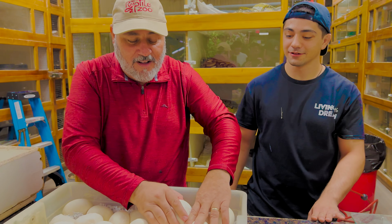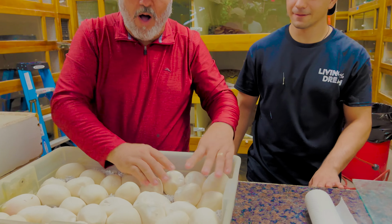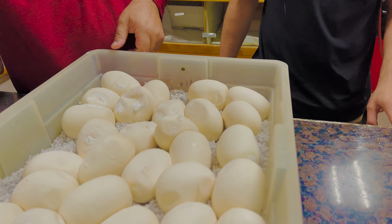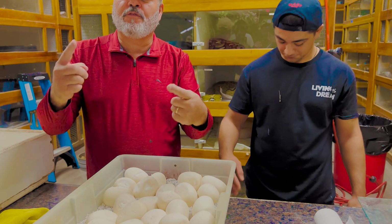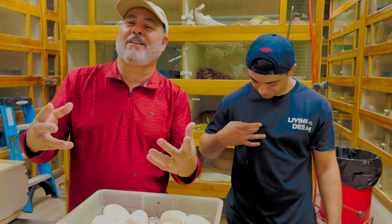And that being said, these eggs are small, like I said. Look at how perfect this clutch is. Is that awesome, Tim? Yeah. There was only one infertile egg, but it actually had a purpose in life.